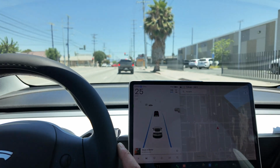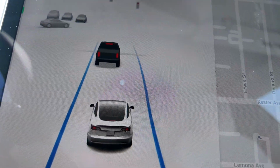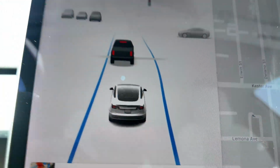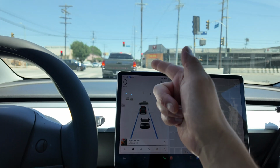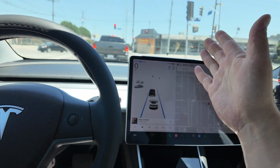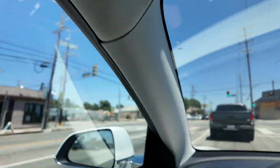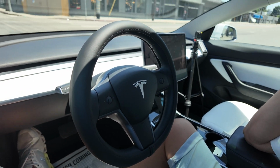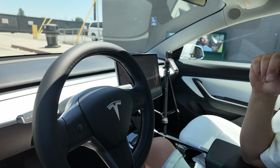So I'm not pushing the brake pedal. The car is supposed to stop itself. The car in front stops and the Tesla stops also. So right now we can see it's a red light. We're gonna wait for the green light and the car is gonna go by itself again. That's the future, guys. Do you think all the cars are gonna be like that? So it starts driving itself. I'm not touching the steering wheel. It goes straight forward.